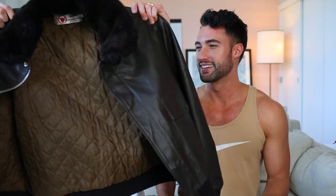I'm sure everyone is absolutely dying to find out what we bought from the flea market. I hope so. The first thing that I got was this bomber jacket. This leather bomber jacket. Yeah. Can you see it here? Is this just blocking it?